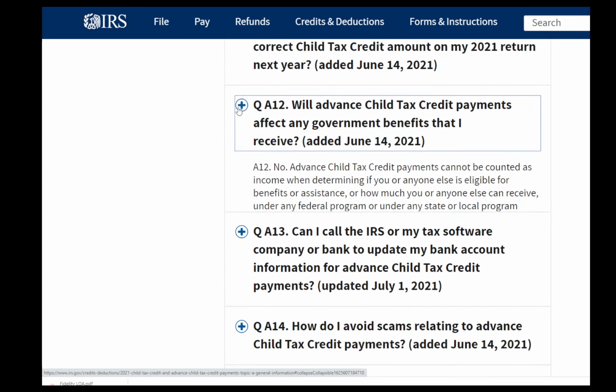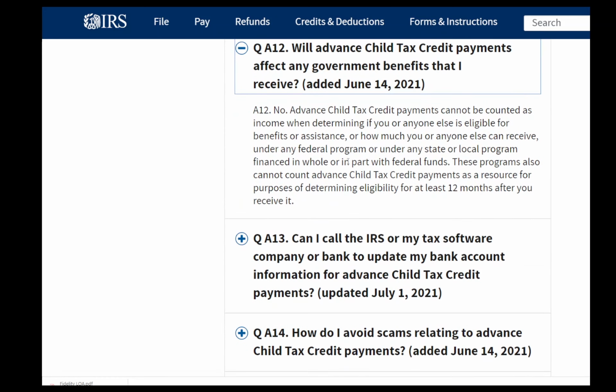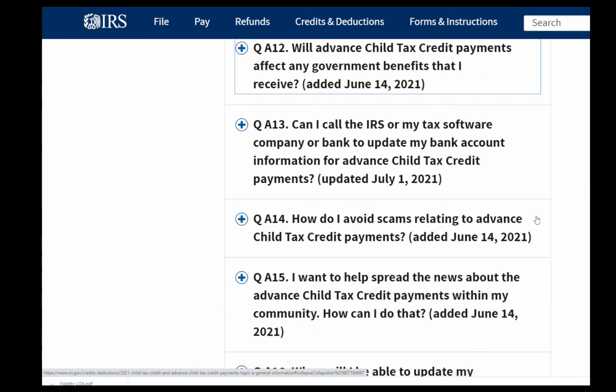The other question is, if you're getting other benefits, will the child tax credit payments affect any of those? The answer is no. They're not counted as income, again. So that's really important to keep in mind. It's not counted as income. So if you're getting other state or local programs that are tied to income eligibility, this will not affect that. So make sure you claim it, even if you're getting other government subsidies or state subsidies as well.